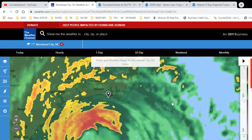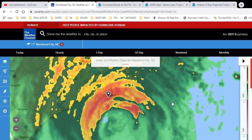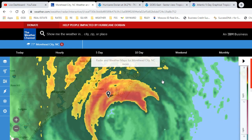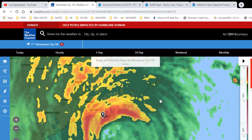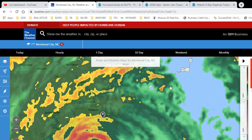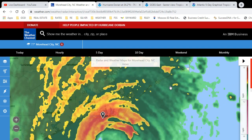Yeah, this is pretty intense right now. Anyone along this area, I hope there's no one on these barrier islands. With the highway going there, that tells me it's probably decently populated, and I really hope no one's out there. That's just asking for trouble.